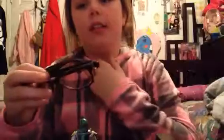I'm going to be like, hey guys, this is my teeth before I get braces. And then the next day I'm going to be like, guys, I just got braces. And then it's going to be braces. And I'm going to get different glasses because these are not the perfect prescription for me. These are not good enough, so I'm going to have to get another pair of glasses.